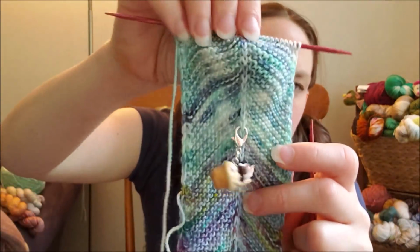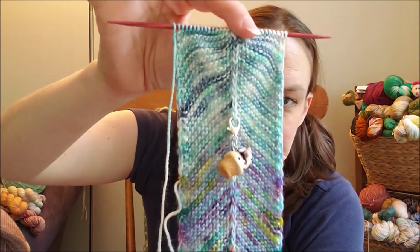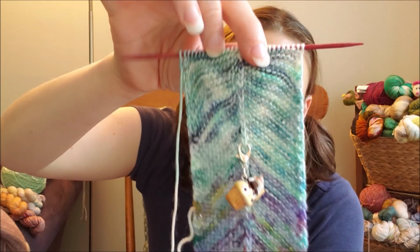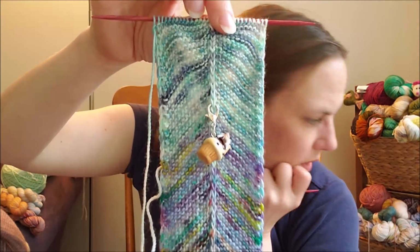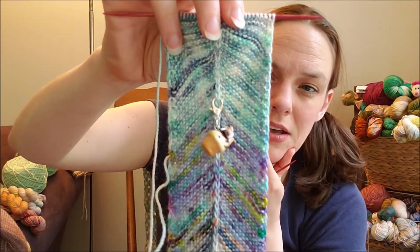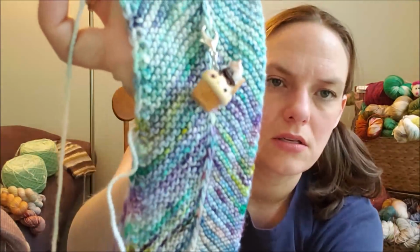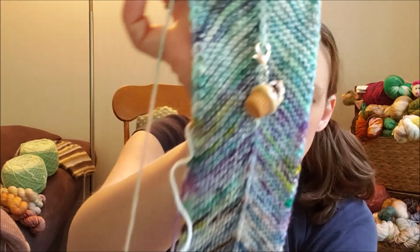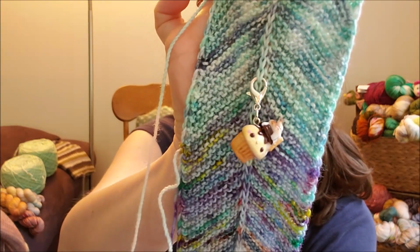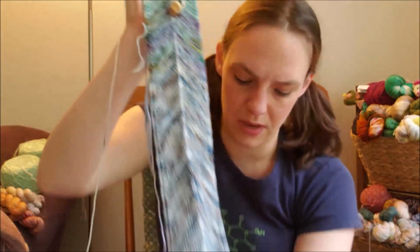Then it has a little mini here of, I believe it's Lady of the Lake. It's really pretty. But I think, yeah, looking at my sweater, I think it's Lady of the Lake. And then that little stitch marker that I've shown before is from Simply Serving on Etsy. It's a s'mores cupcake.